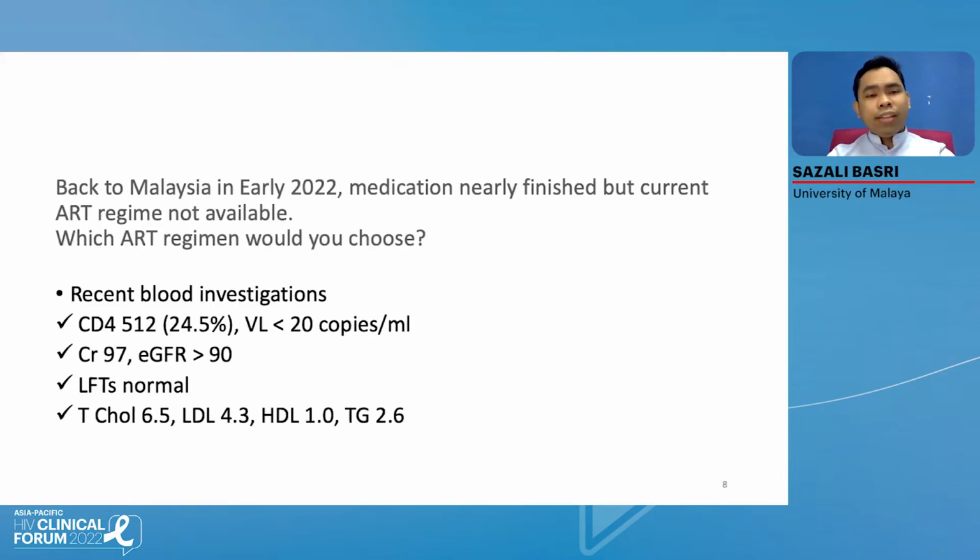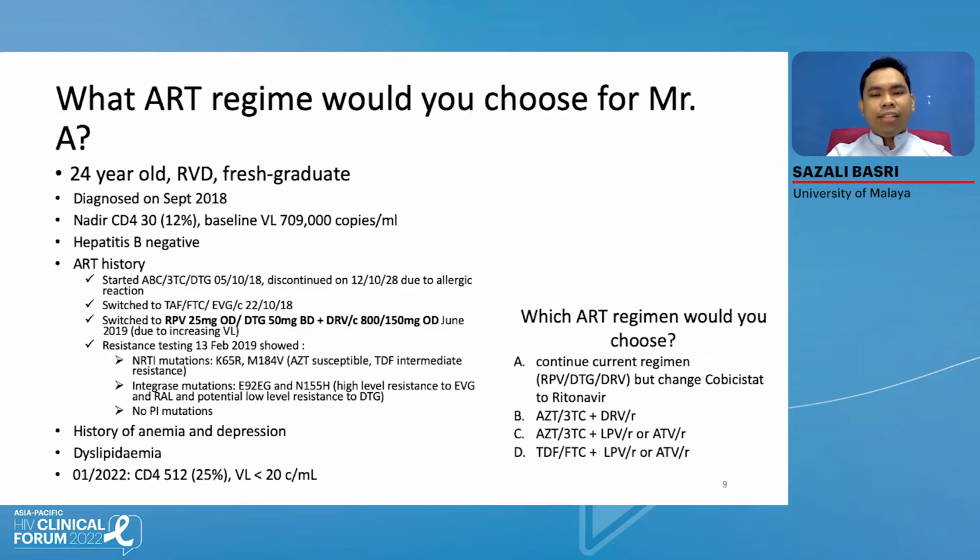However, 2 years later, he finished his study and came back to Malaysia, and his medication was nearly finished, but this ART regimen is not available in our country. So what ART regimen would you choose for him? His recent blood investigations showed he was suppressed, with normal kidney function. However, he had dyslipidemia. So choosing ART for him, would you continue the current regimen?